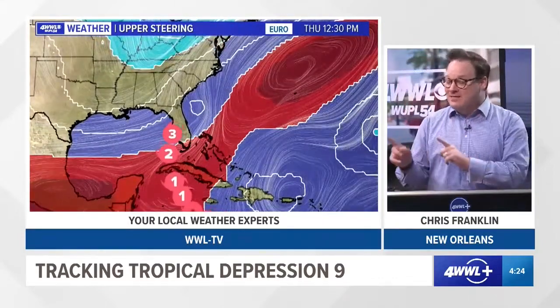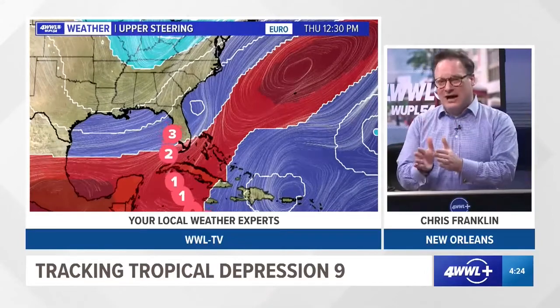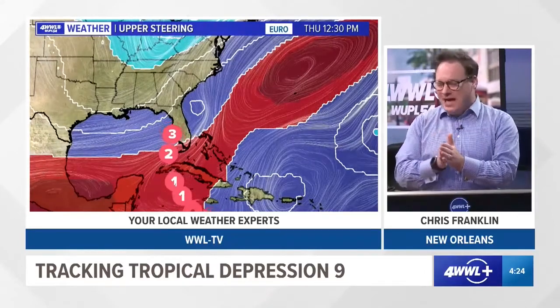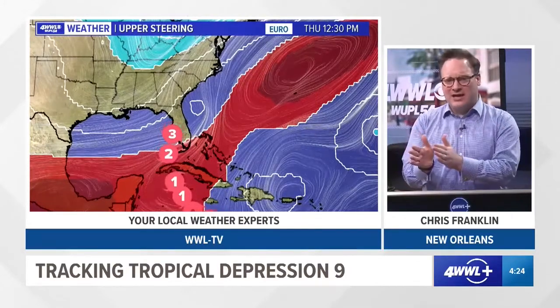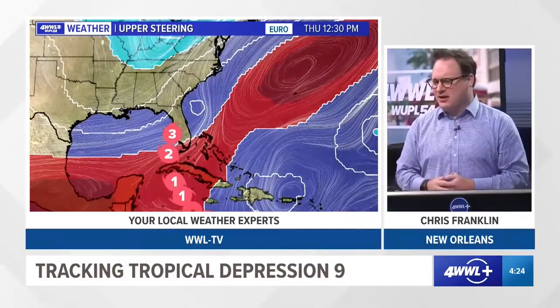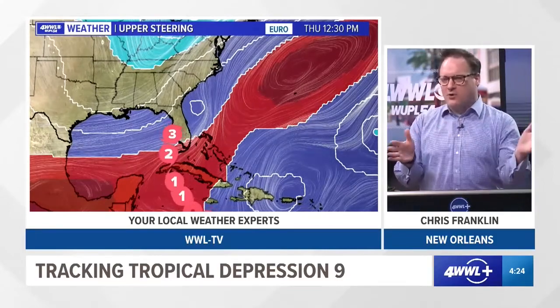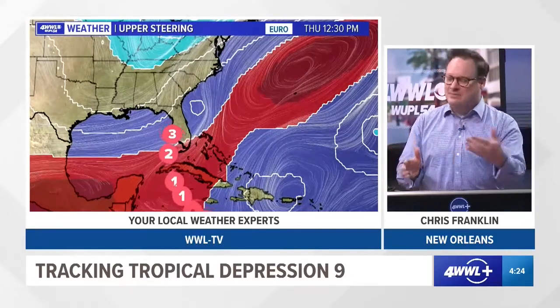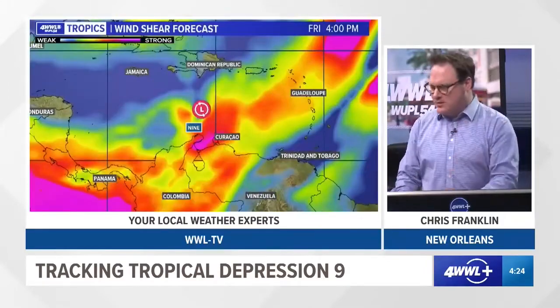And keep in mind, this is exactly what the Euro has been saying for about the last 3 to almost 4 days. The Euro locked in on this steering pattern and keeping the storm moving toward Florida, with the other models eventually falling in line with the Euro. The Euro just tends to pick up on these steering patterns faster than the GFS and even faster than a lot of the models. And what we typically see is the Euro holding on to this forecast with the other models falling in behind. And that is what we have seen so far with TD9 and eventually what would become Ian.